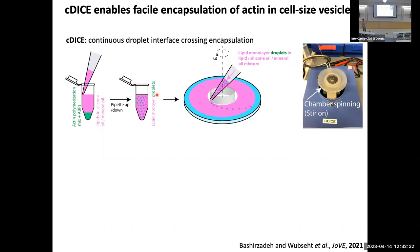This is a 3D printed chamber. The emulsion flies through this oil phase, and when it reaches this oil-to-water interface, there's another monolayer at this interface that provides a second monolayer of the bilayer. A cell membrane is made of a lipid bilayer, so there are two monolayers. The first monolayer is basically already in this droplet. The second monolayer is acquired at this interface. So you get a lipid bilayer vesicle, okay?